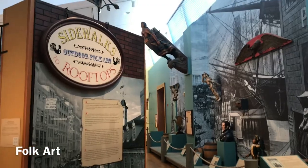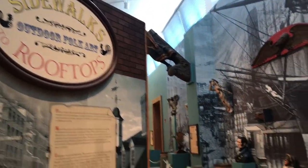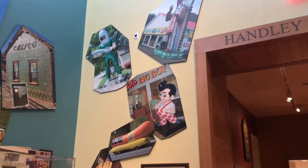We're headed into the folk art area. Love folk art. Yeah, that's cute.